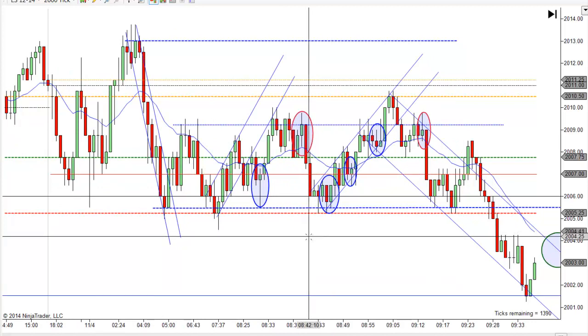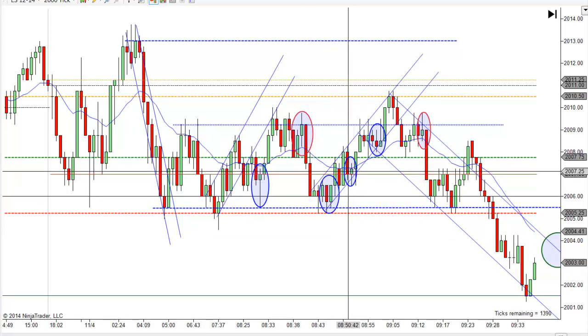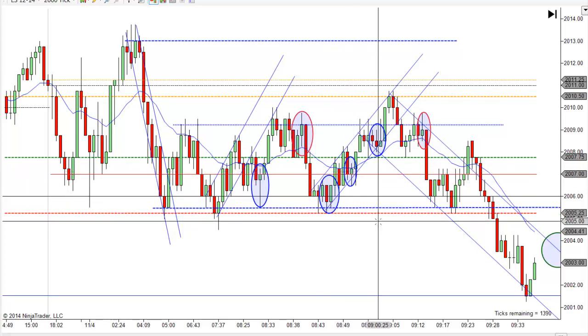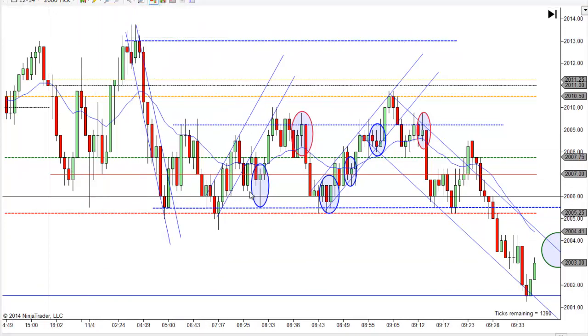Somebody sent me something on a long where they got trapped. I think they got trapped here, or maybe it was over here. Maybe it was this one right here, I'm thinking. Can't remember, and I've already deleted that email. I don't have time to go look for it. But anyway, let's get back to the trades here. This was the first opportunity.